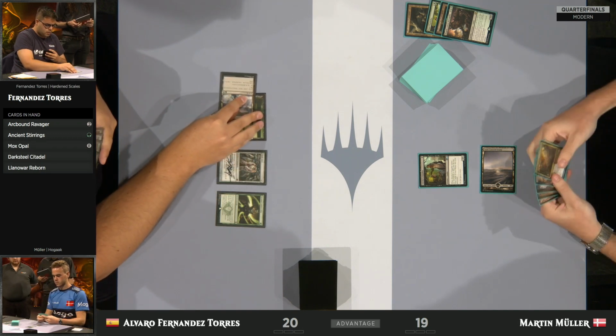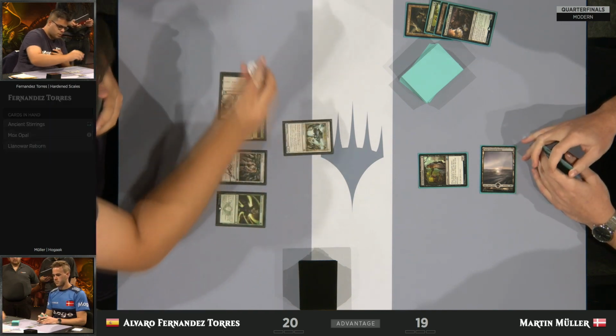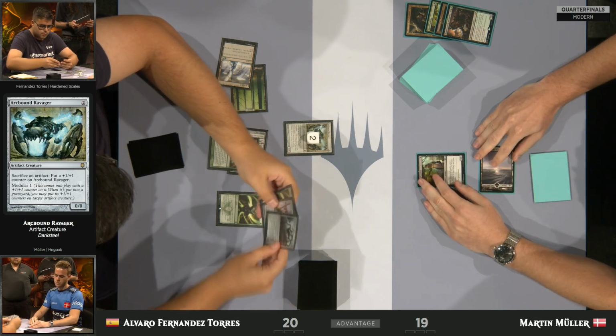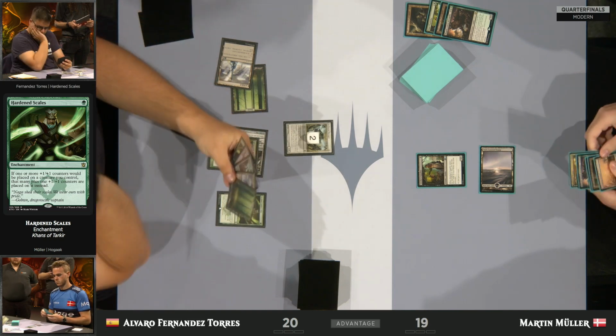Let's see what he's got lined up for turn number 2. Arcbound Ravager the play. Classic 2-drop in those affinity lists. He'll be very happy with that, especially as it comes in as a 2-drop. And Ancient Stirrings now off that Mox Opal. So Fernandez Torres is not here to muck around.